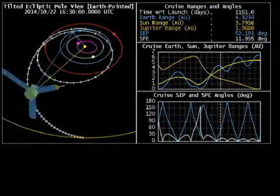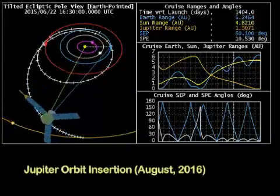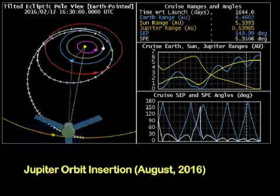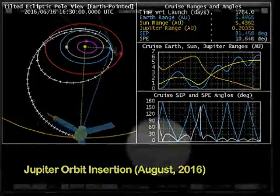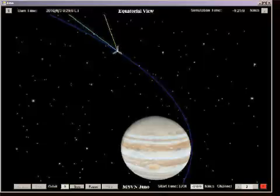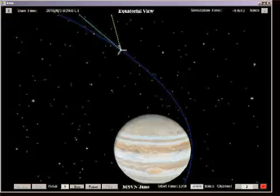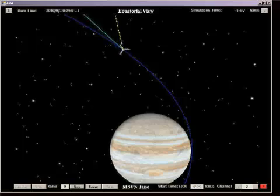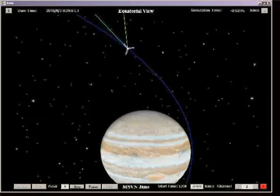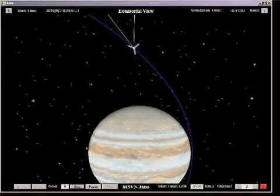About 5 years after launch and a little less than 3 years after the Earth flyby, the flight system reaches Jupiter with an approach over the North Pole. Juno's investigations of Jupiter focus on 4 themes: origin, interior structure, atmospheric composition and dynamics, and the polar magnetosphere. No other object in the solar system can tell us more about the origin of the planets than Jupiter. The record of Jupiter's origin and early evolution lies hidden deep within the planet's interior.